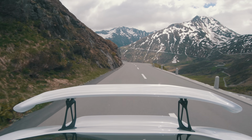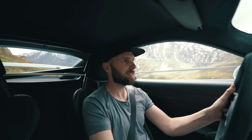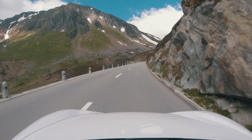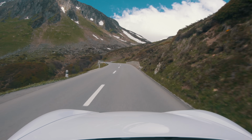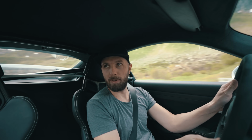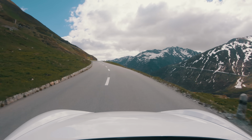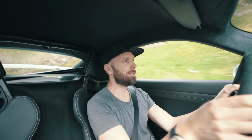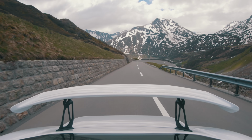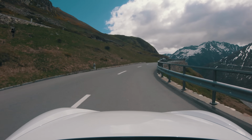I'm struggling to find words to describe how much I like this car. First mountain pass feels fantastic. Oh, I've waited for this day for so long, not only to experience GT4 ownership, but to take it onto a mountain pass. The way it goes around the corner, oh, 8,000 RPM gear changes. I've now done 3,500 kilometers. The car's totally run in, and it just feels the best it's ever felt since I've had it.